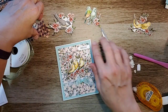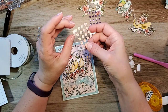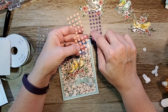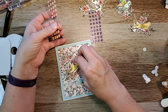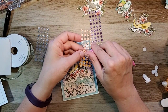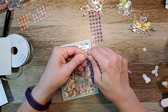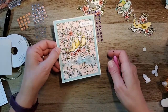Oh, so part of my throwback Thursday was I pulled out some bling that I had from previous card making things, and I thought, well, these are really neat, right? They look like little flowers, so I thought we could add some of the flower bling to our flower card. Sort of adds a little bit of pizzazz, a little bit of sparkle. Yeah, isn't that cute? I thought that was very cute.